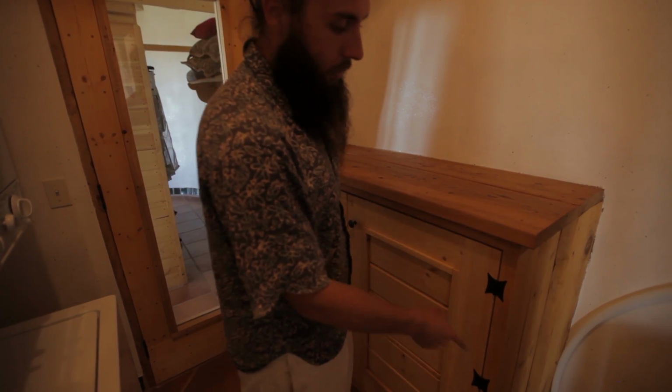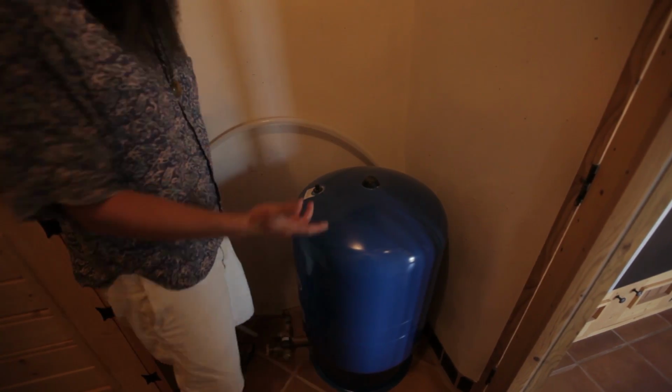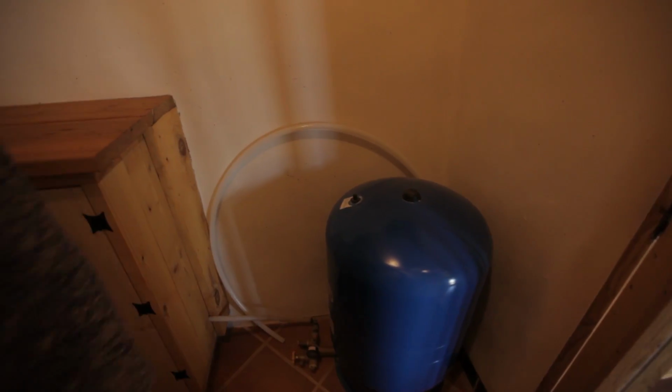And then out of that it comes into this pressure tank right here. See the pressure tank? Yeah, hold on. Awesome, right? Yeah, there you go. Pressure tank. Okay. There's a washer dryer.